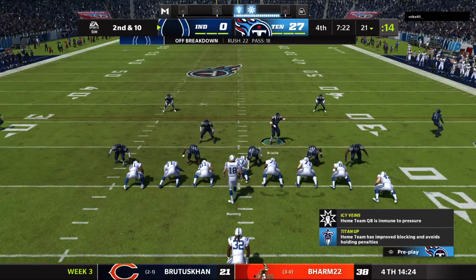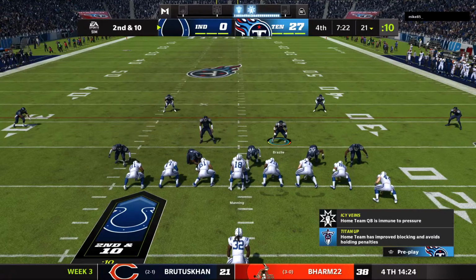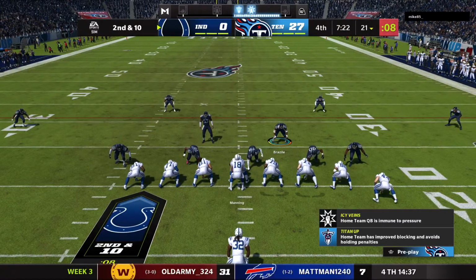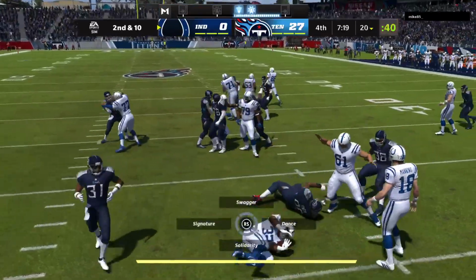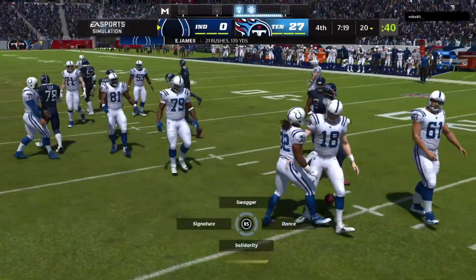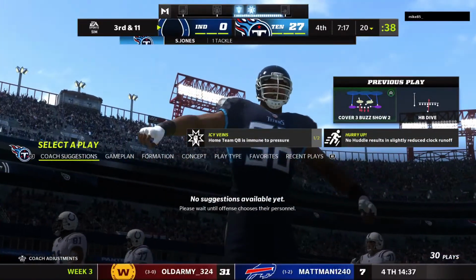Second and 10. Hey, we got Mike, number 53. Mike, 53. Run your job. Mike, 53. 53. Mike. And to give this time to the tailback. And he is going to be stopped cold behind the line of scrimmage. It'll go as a loss of a yard, so now they deal with 3rd and 11.